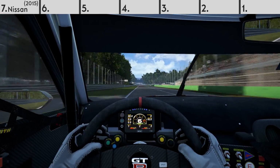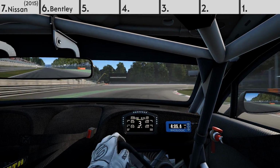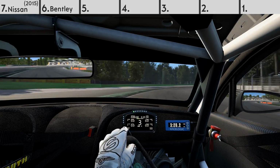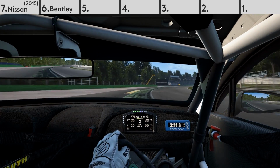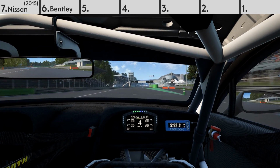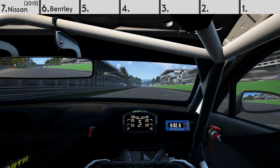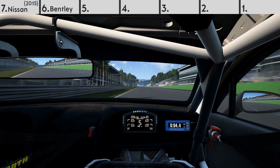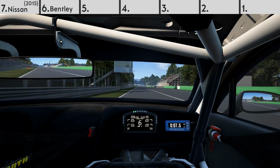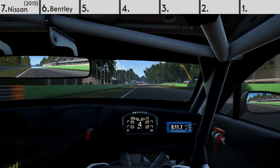Second on this list, well 6th place overall, would be the Bentley. Now this car is harder to drive than the Nissan that we just looked at, but it's slightly faster. Now coming out of the corners is probably this car's weak point. The rear end likes to skate around a wee bit. It's braking, you can brake pretty late in this car. Coming into this first corner you can brake just about where you do with a Ferrari.